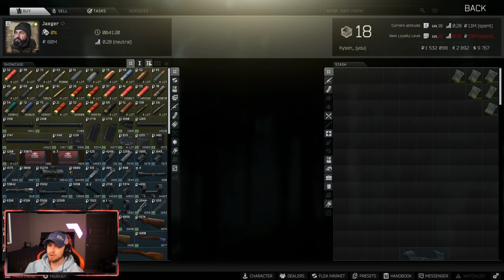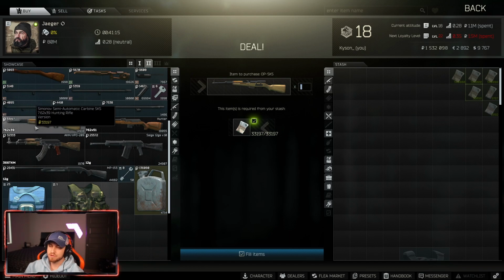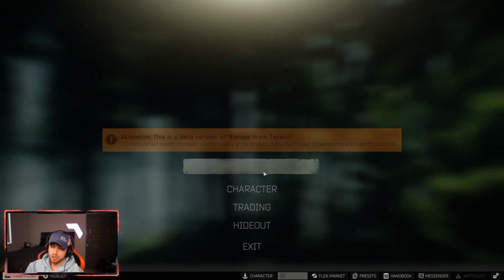You can also get it from Jaeger level 2, which is a little bit further down the line, but it is a little bit more expensive. So if I were you, either kill scavs and see if they are carrying it, or buy it off the flea. Those are the two options. So let's hop back into the third loadout.